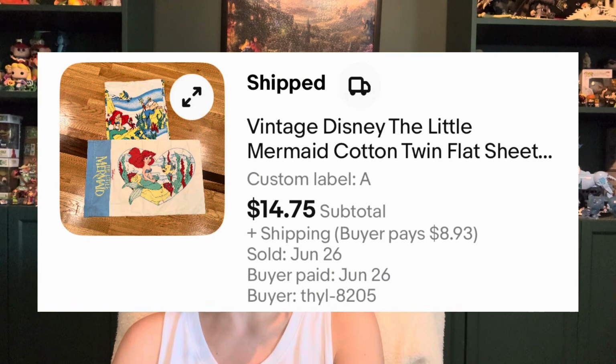Next up is a set of vintage Little Mermaid twin flat sheet and pillowcase. This I picked up for $1 at a yard sale last November. Got an offer for $14.75. I said thank you, and I made $11.74 after 227 days.